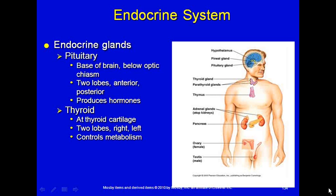The thyroid gland is at the thyroid cartilage, and it has two lobes, a right lobe and a left lobe, and the thyroid gland is responsible for controlling metabolism. Hypothyroidism is a condition where the thyroid is not secreting the hormones that it should to help regulate metabolism, and their metabolism comes to a crawl, and they usually are heavier as a result of a low metabolic rate. Somebody with hyperthyroidism is usually skinny and can eat everything they want because their metabolic rate is quite fast.